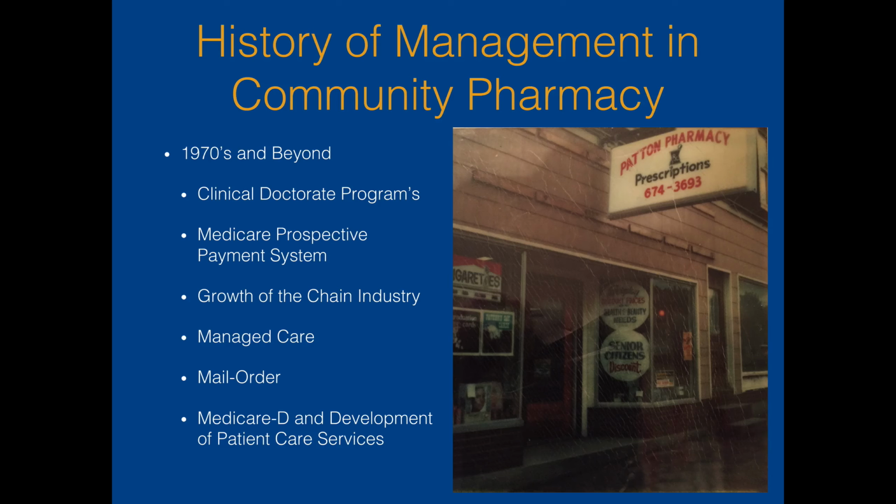And then we got into the 1970s and beyond. We started seeing the clinical doctorate programs develop. And by the year 2000, we had the six-year PharmD degree. Even during that time, we saw management courses pass. But we saw healthcare change. Healthcare has changed by the way people get paid. We see the PBMs arise, and they've had a different impact on how we have to manage in terms of our inventory, our workflow, and our time. But because of all this, we're now seeing the development of clinical services in the community pharmacy setting. And now there are more challenges in that realm for management.